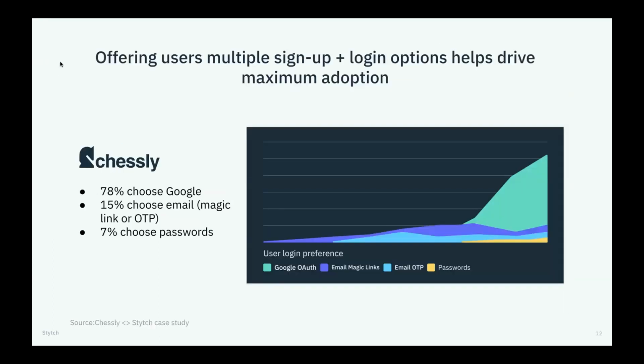One other example that I wanted to offer here is that typically users will want different variety of options because not every user will want the same authentication option or have the same preference. An example here is a customer of ours, Chesley, where you'll see the user login preference over time. At first, they started with just email magic links and email OTP. Then they found that a number of consumers were asking for things like passwords or Google OAuth because they wanted a more seamless experience for what their normal workflow is online.